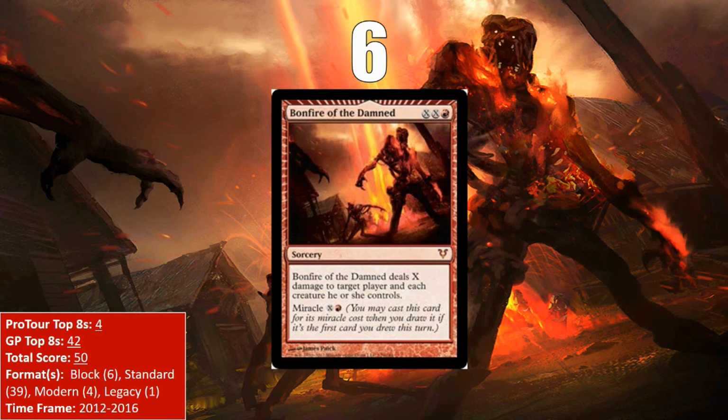It is powerful enough that it has even seen play in Modern, where it has put up top 8s in Melira Pod decks and Jund decks, and it even has one Grand Prix top 8 in Legacy, appearing in a RUG Delver deck back in 2013 at Grand Prix Denver. The Bonfire hasn't been burning quite as hotly lately, though, and hasn't put up a big finish since May of 2016. It is certainly powerful enough that it could find its way into Modern once again, though.